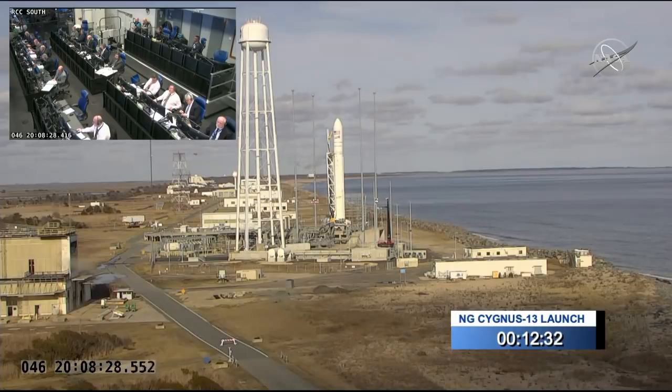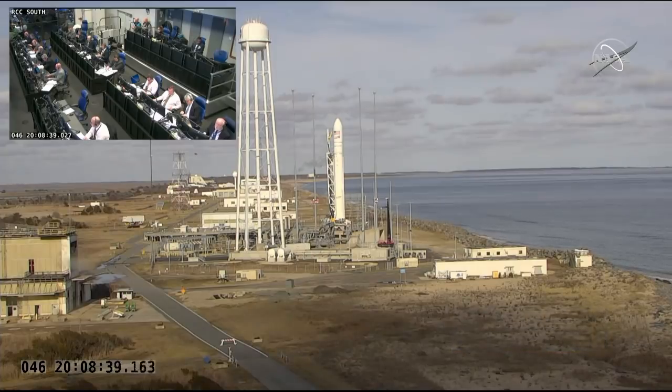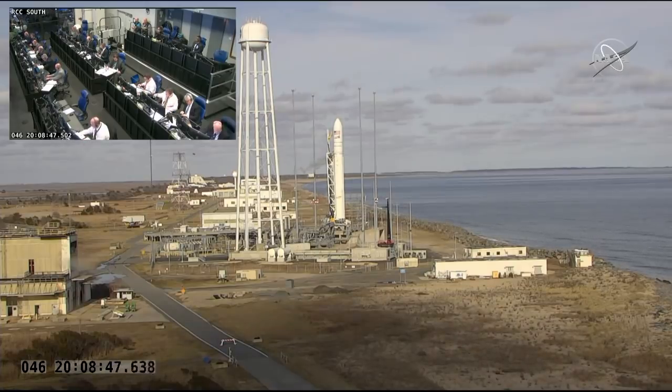GSO? GSO, go. RSO? RSO's go. TD? TD's go. Prop lead? Prop lead is go. Stage 1? Stage 1 and team is go. MES 1? MES 1 is go. GCE? GCE is go. ACE? ACE is go. Mars? Mars is go. CMD? CMD is go. LD? LD is go. And NG?